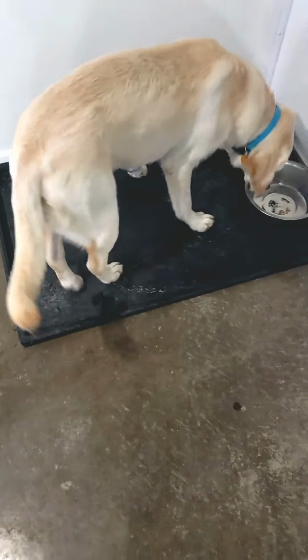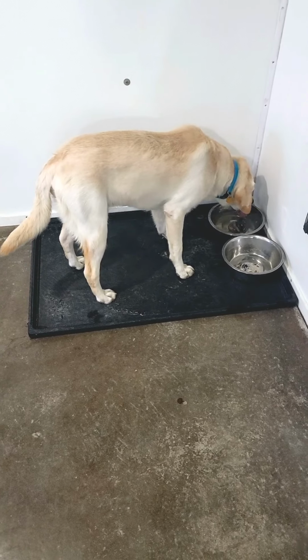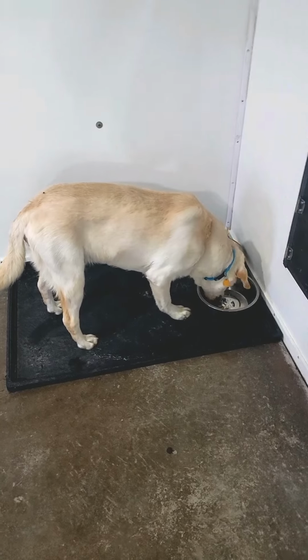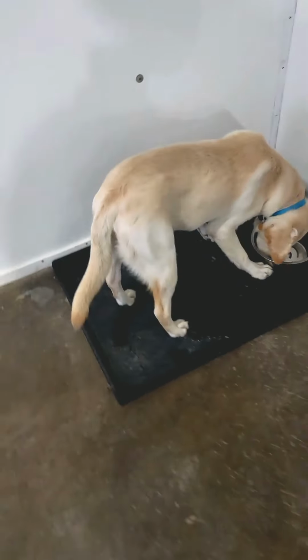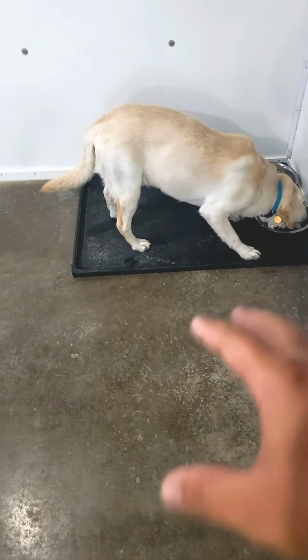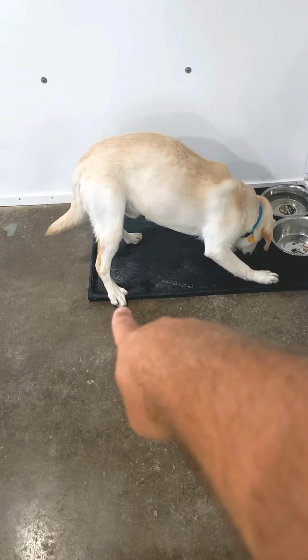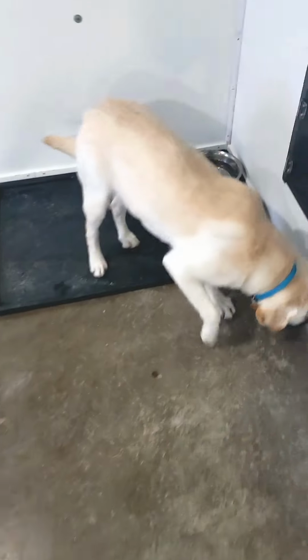Place. There we go. So we just have to back up our commands. We've got to keep place. This is place. This is where he goes. If he steps off that, we just got to put him right back in there. Okay, see right here, that's marginal. Okay, but I'm gonna, oh, he got it himself. Stay.